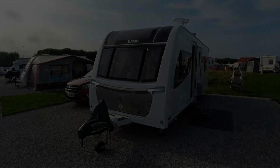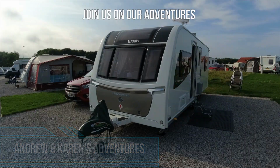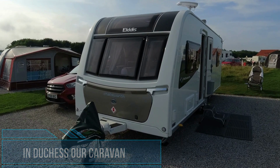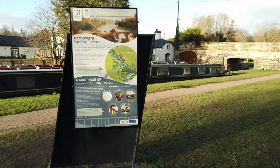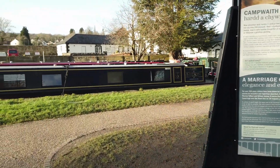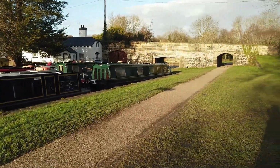Right, so we've managed to make it here, I think. I think we have anyway. It was a challenge. Yeah, there's lots of canal boats anyway. So we're at Trevor's Basin. Trefor. Plenty of canal boats anyway.